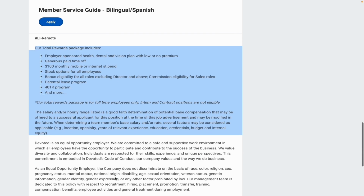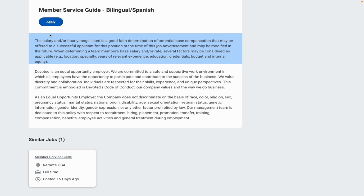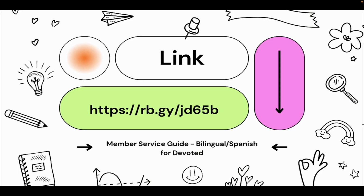Of course, they go on to talk about the same benefits. And here goes the link for the bilingual member service guide for Devoted.